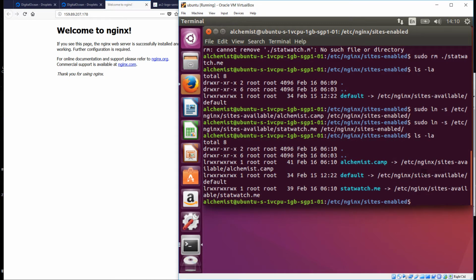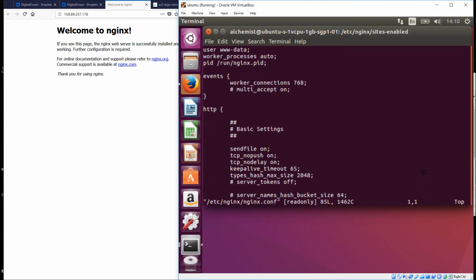Much better. All right, let's change one thing in the main configuration file for Nginx, which is at /etc/nginx/nginx.conf. The only change I'm going to make is that one line with server_names_hash_bucket_size, and uncomment it. Okay. Read only. Why do I always do this?